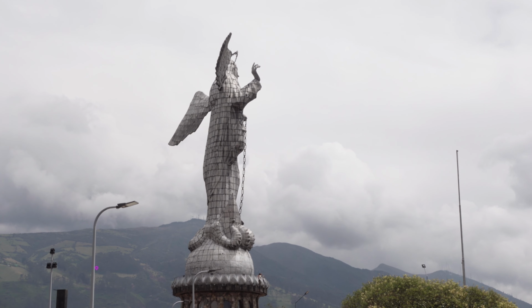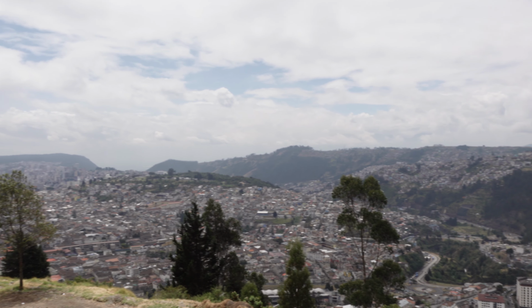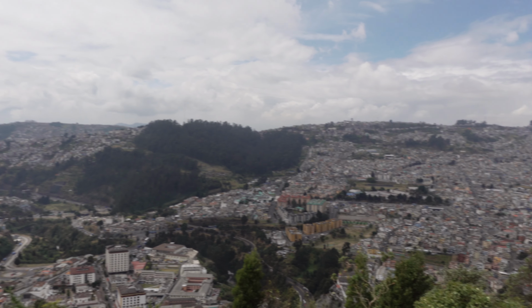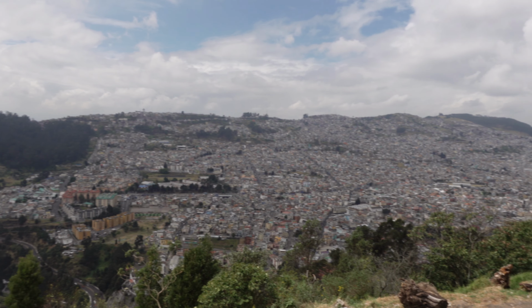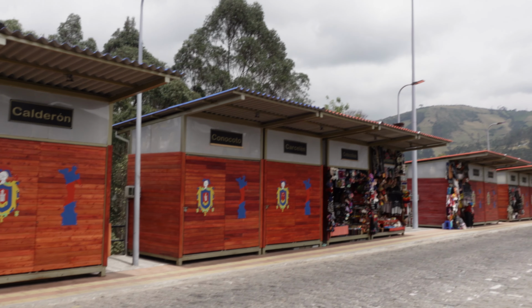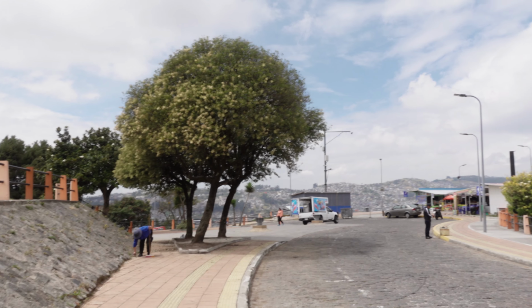Made our way over to Panecillo. We're gonna go check out the Virgin Mary statue up here at the top of Panecillo. Check out this view behind me. Spectacular view of Quito. Wow. And as you can see over here, they have a bunch of little shops. They're just now starting to open up. And just a lot of beautiful views of the city from up here.